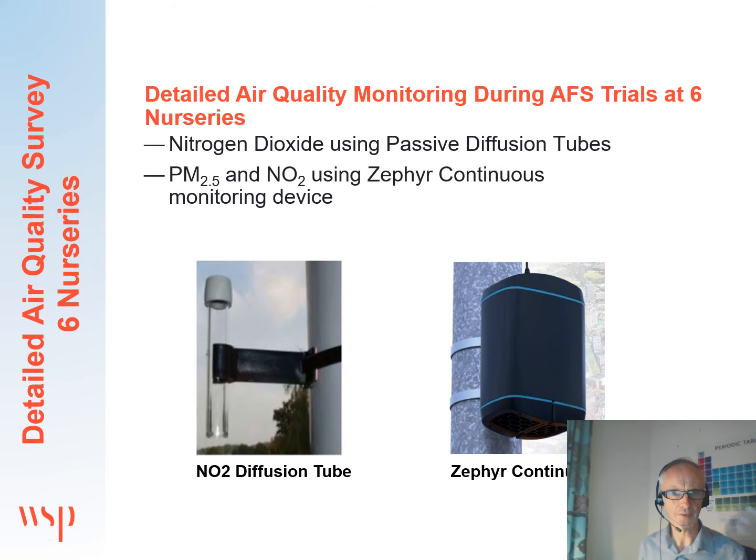So in order to conduct the detailed air quality surveys, we used 2 methods. We redeployed our diffusion tubes for nitrogen dioxide, and also we introduced a new monitor, a PM2.5 and nitrogen dioxide monitor called a Zephyr, which is a continuous monitoring device, an indicative monitoring device. The key criteria for this monitoring device was it was low noise, and so it did not disturb classroom activity.